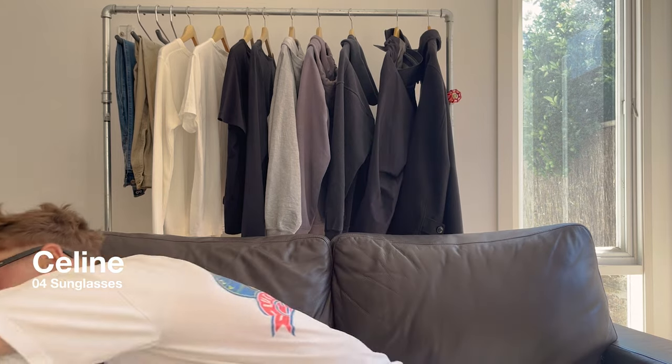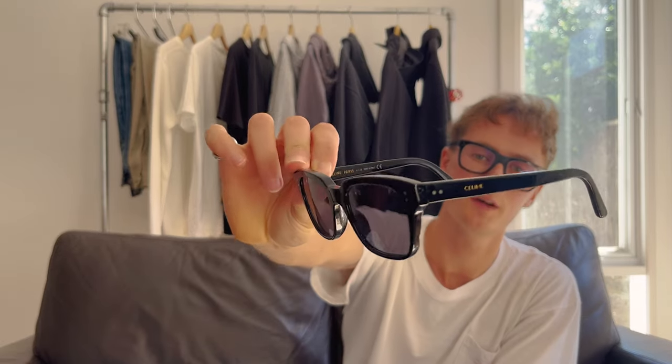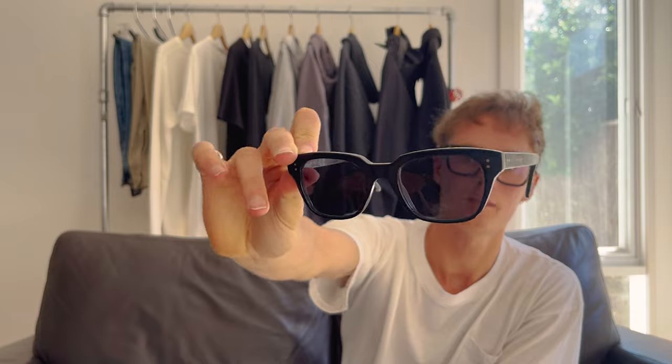Next we move on to my sunglasses. Here we have the Celine black sunglasses. I think the style is 04, the number 04. These are another thing that I wear every day. I don't have a prescription in these, but if I'm going out for a long time, I'll just chuck contact lenses in or switch between them because I can't really see when I'm driving.